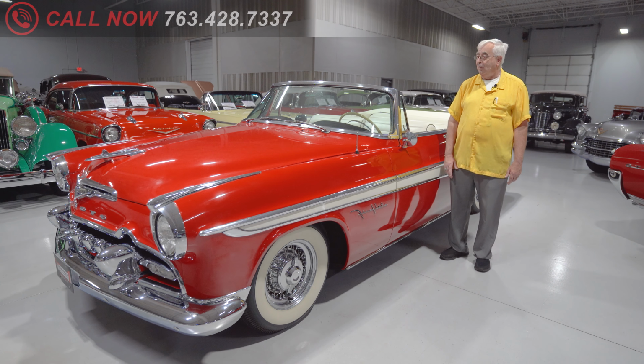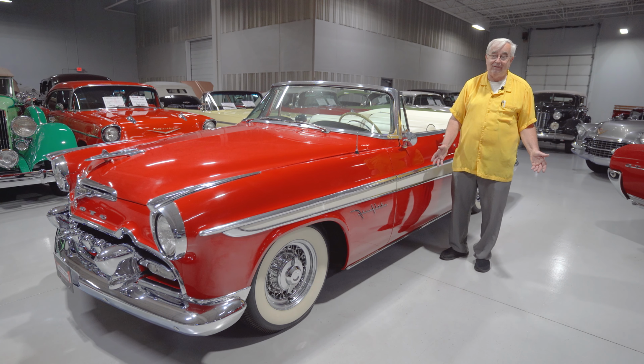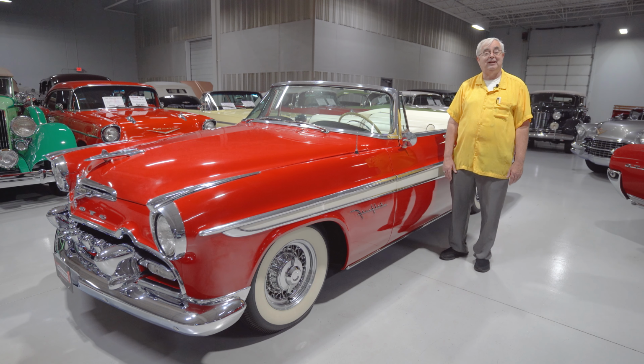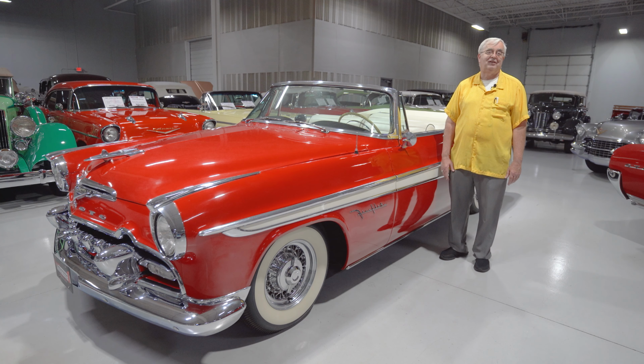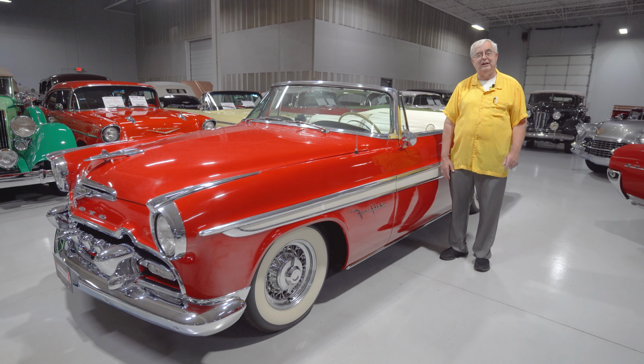Well, if you're looking for something that not everybody else has, with what, 775 give or take made, there aren't very many of these around. It's not like you're going to meet yourself coming down the road. It would be great if you needed your first collector car, a great example with nice options, or if it's your 100th car and you just need something to fill in, something out of the 50s, something really special and unique. We've got it right here on the sales floor at Ellingson's.